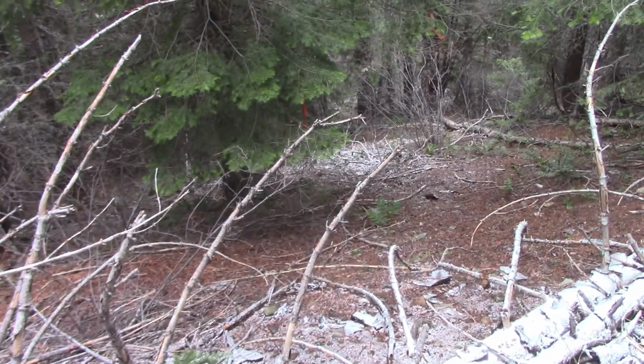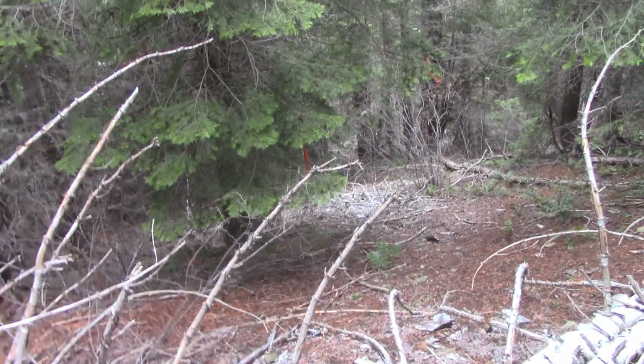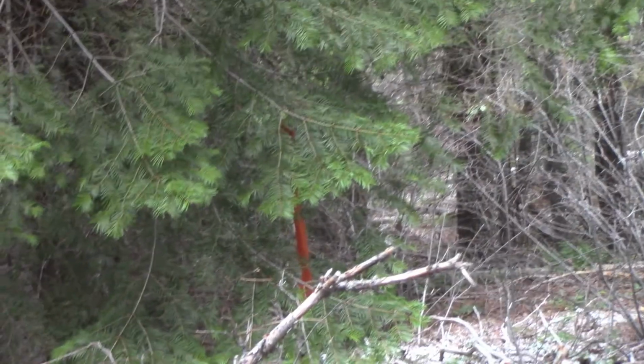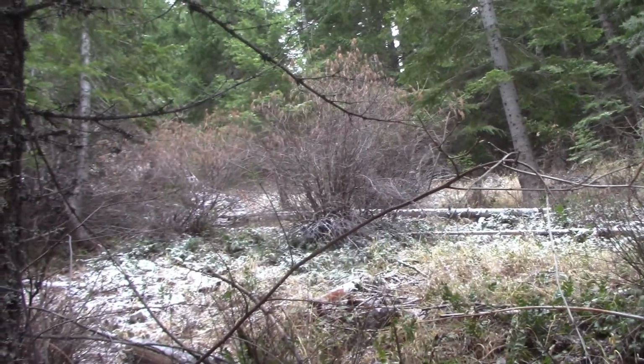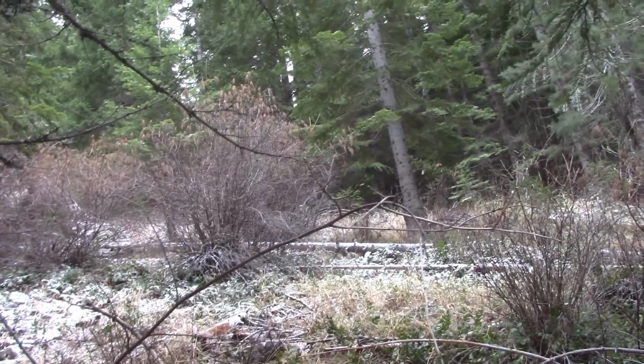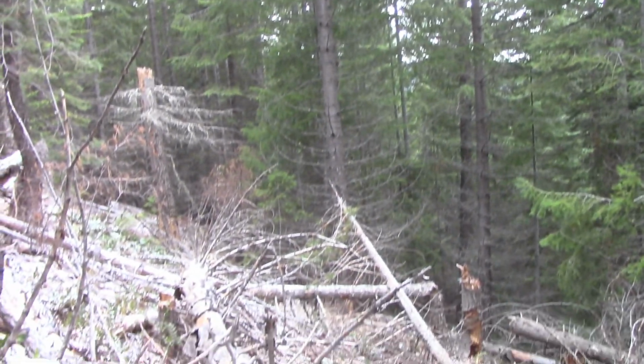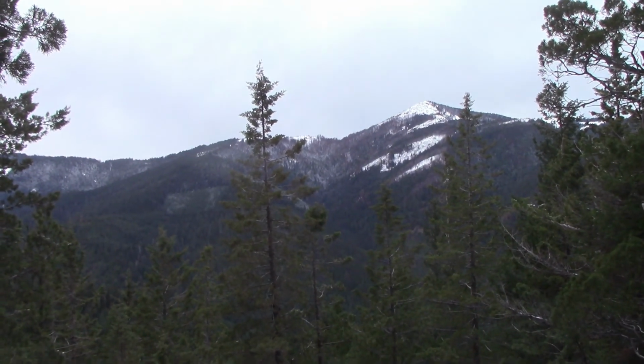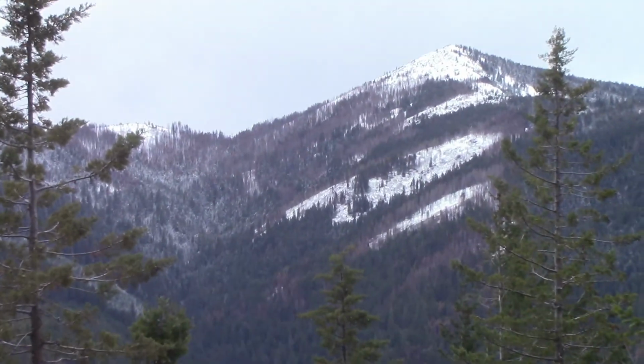So I've been following this really faint trail. This is similar to what it was like going up the Mountain View mine, where there were all these ribbons attached to the trees. These ones are a little bit older. Some of them are on the ground, but it's leading me up a very nice approach up to the ridgeline. 4,800 feet. It's a nice view of Grayback across the valley to the north.